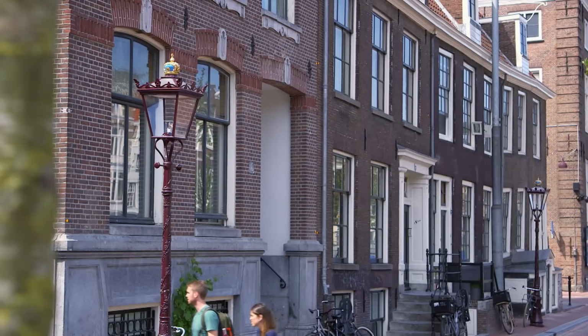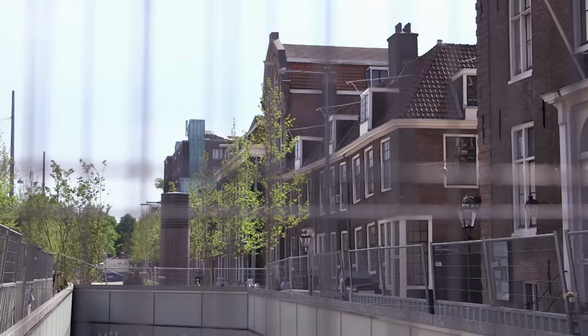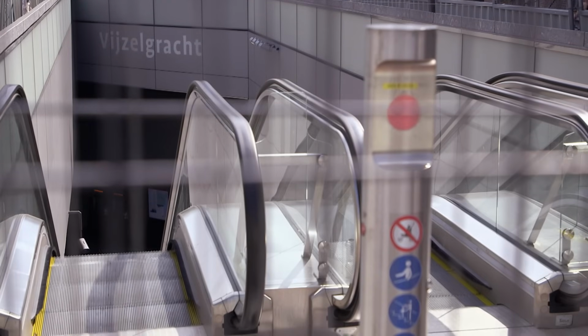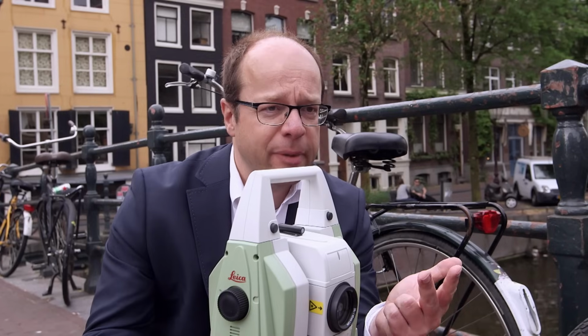As the houses have stopped moving for now, the metro project has been able to move forward. Without an instrument like this and the accuracy it has, within the typical Amsterdam conditions like soft soil, wooden piles, historic buildings, we wouldn't be able to build a metro line underneath this historic city.